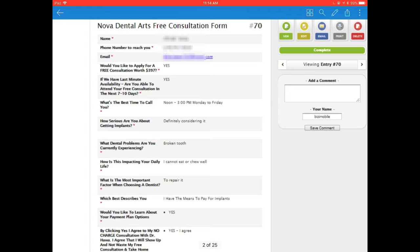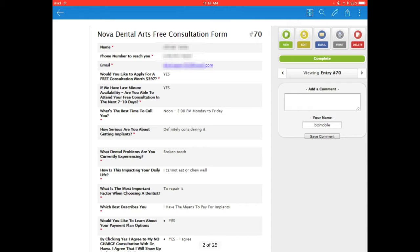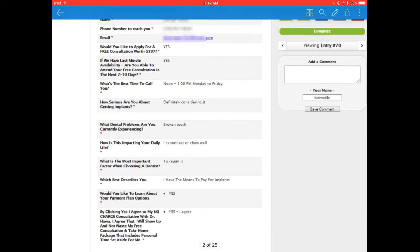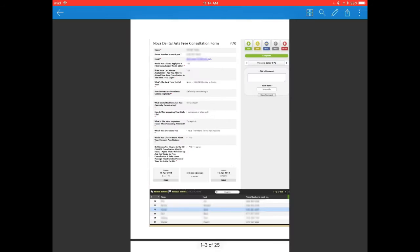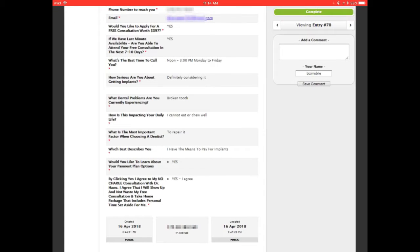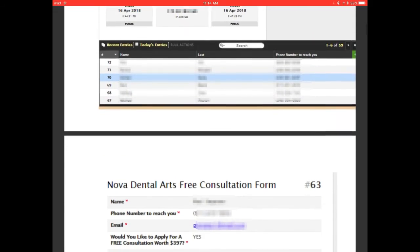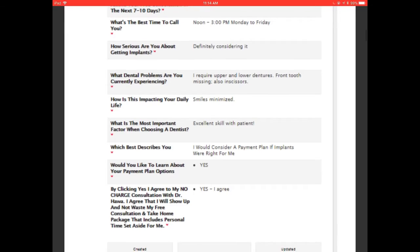This was about halfway through this particular campaign here, and so you'll see Nova Dental Arts, they're a practice out in Sterling, Virginia, just outside Washington, D.C., and these are the forms that have been filled out, patient info redacted, of course. And what you can see is a number of questions that they're answering prior to coming into your office. All right. So you'll look at what dental problems you're currently experiencing.